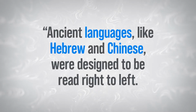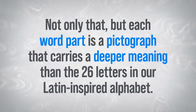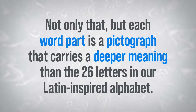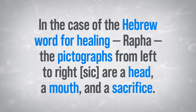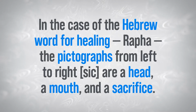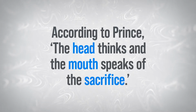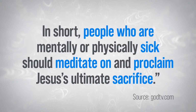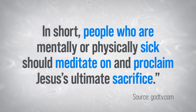Ancient languages, like Hebrew and Chinese, were designed to be read right to left. Not only that, but each word part is a pictograph that carries a deeper meaning than the 26 letters in our Latin-inspired alphabet. In the case of the Hebrew word for healing, Rapha, the pictographs from left to right are a head, a mouth, and a sacrifice. According to Prince, the head thinks and the mouth speaks of the sacrifice. In short, people who are mentally or physically sick should meditate on and proclaim Jesus' ultimate sacrifice.